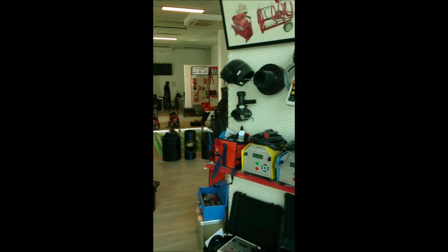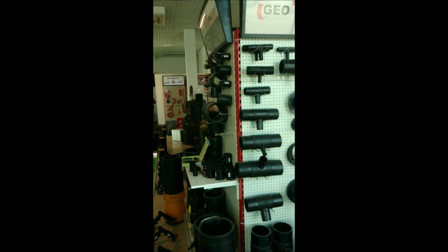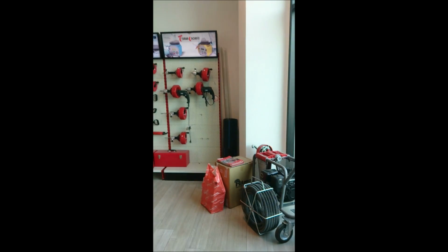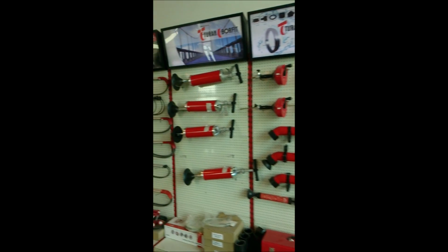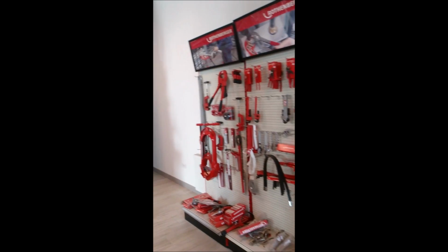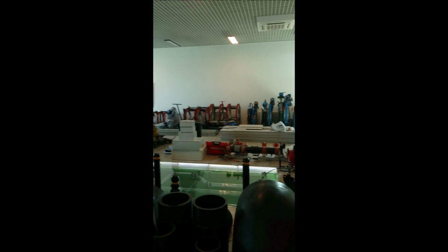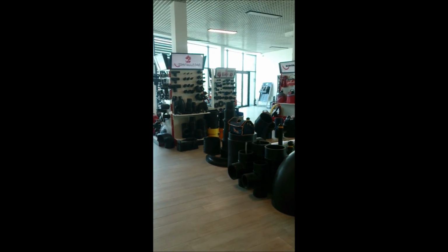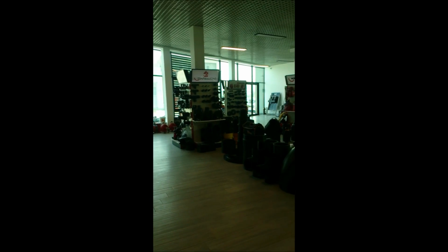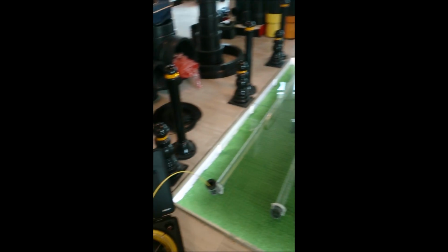Here we have the welding machines, inspection techniques. Here are the fittings. On these stands you see the cleaning equipment for the sewage systems. Let's see our little laboratory here for cleaning systems and also for the CCTV inspection system.